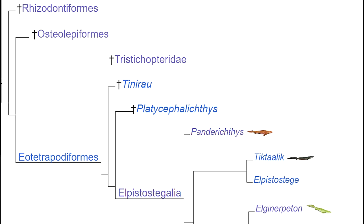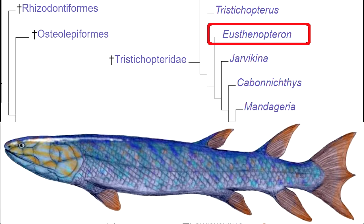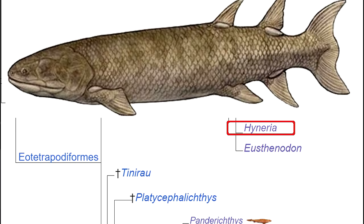We see this demonstrated in these two diverging groups, where one excelled at swimming while the other learned to walk. On the one side, we have Tristichopteridae. This group has a few small types, but there is also Eusthenopteron, once the most famous of all paleofish. These were commonly over 6 feet long and would make a fine fishing trophy. Then there's Hyneria, which was twice as big, enough to eat you.